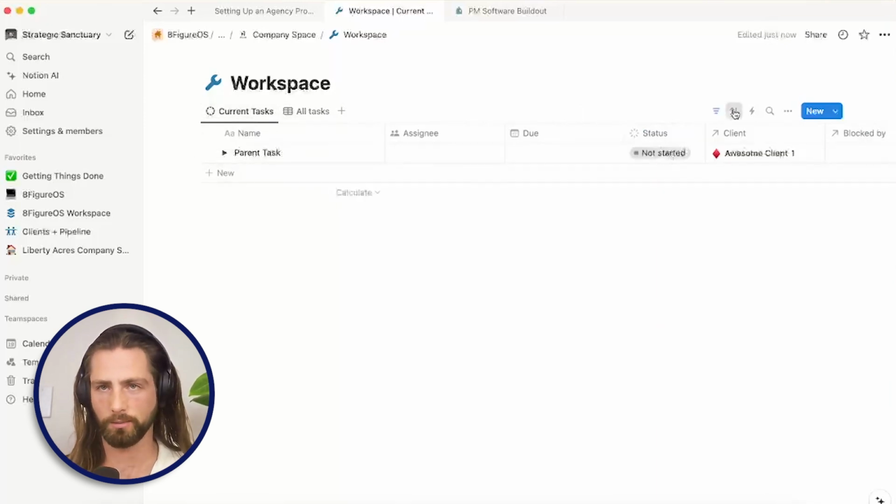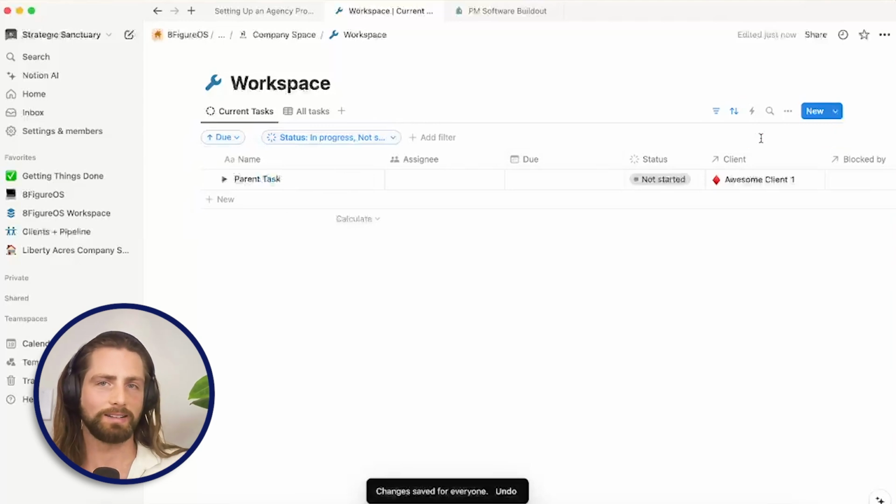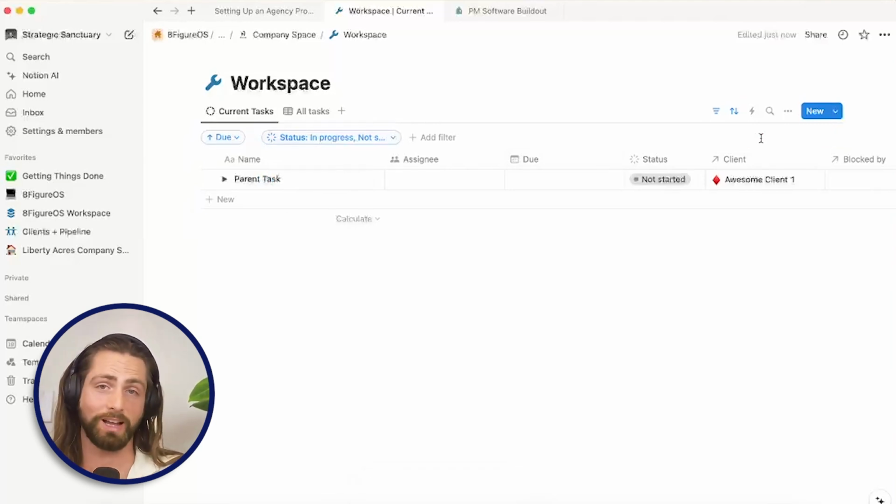And actually, I forgot one thing here. We're also going to sort this by due date ascending, meaning that tasks which come earlier, like tasks that are due tomorrow, are going to be showing up before the tasks that are due next week, next month, and so on. What this will allow you to do is, when you have many tasks going on at the same time, you'll be able to see them all sequentially.